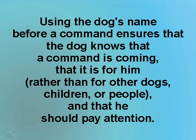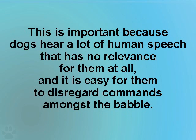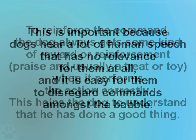Using the dog's name before a command ensures that the dog knows that the command is coming, that it is for him rather than other dogs, children, people, and that he should pay attention. This is important because dogs hear a lot of human speech that has no relevance for them at all, and it is easy for them to disregard commands amongst the babble.